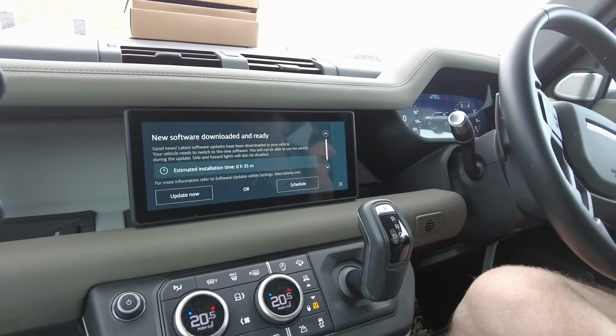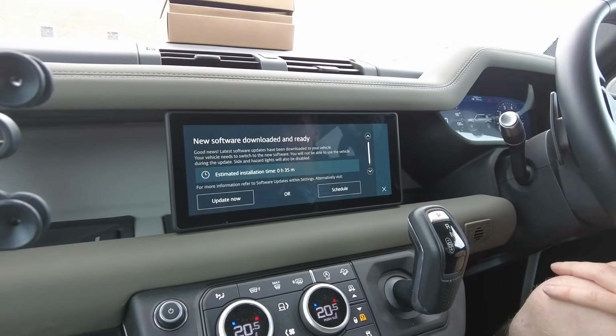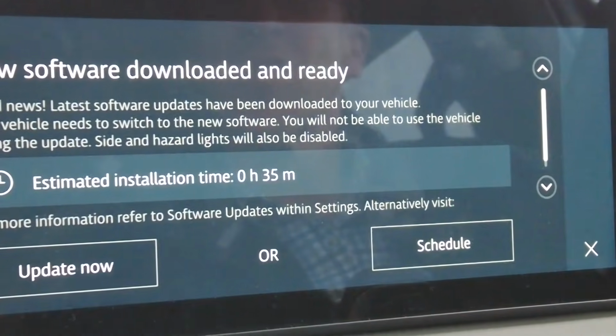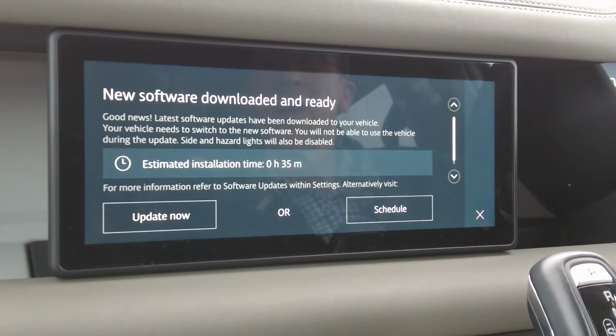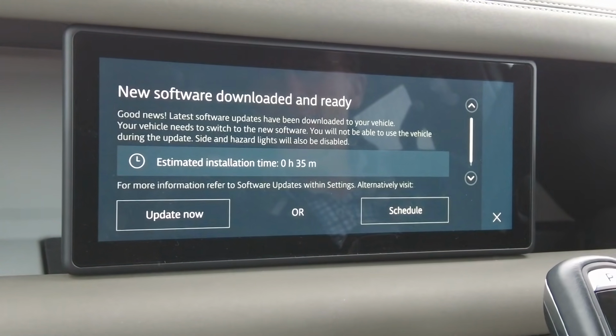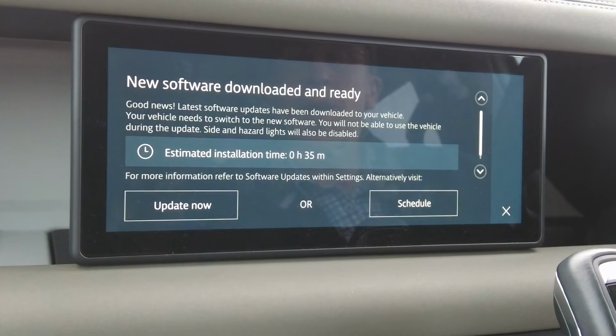Right, we just got a new software. Now, a lot of the software on the Defender has been installing in the background. This is the first time we've had one. So we could lock it and leave it, but we've had a low battery warning as well. What to do?